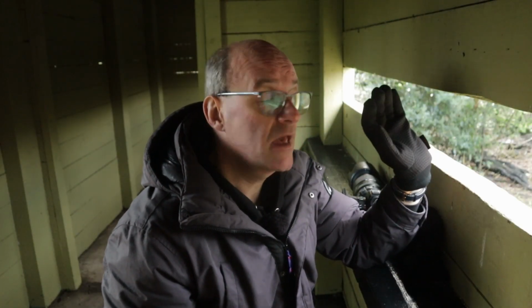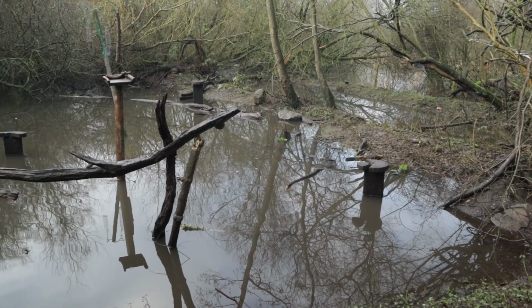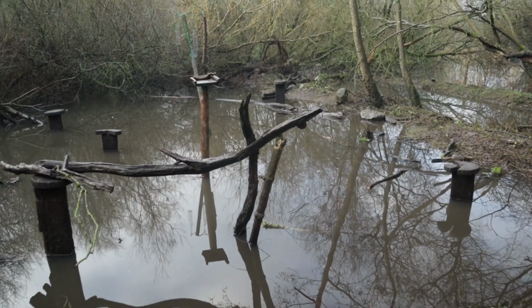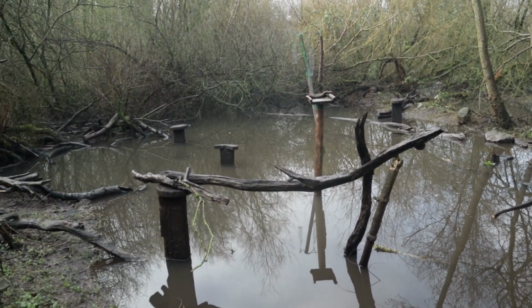Now this hide here is normally alive with birds. They usually put a lot of feed out for them, but unfortunately it's flooded at the moment, so I guess that they can't get to the bird tables and the feeders to put the food out for the birds, so it's just not as busy.